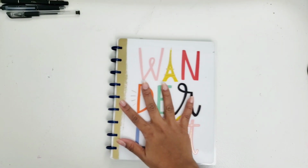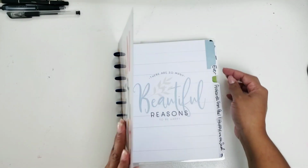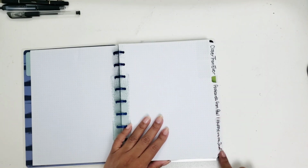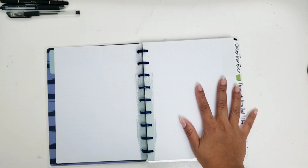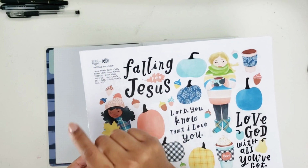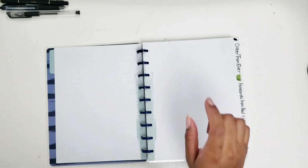You guys know that I usually do my Bible study notes for Taylor's set within this Happy Planner notes. I have all Closer Than Ever, Postcards from Paul, Happy or the Sad. So I'm going to continue this one in here. I'm going to dig into Deuteronomy chapter 4, verses 4 through 6. And let's put you on fast forward and let's dig in.